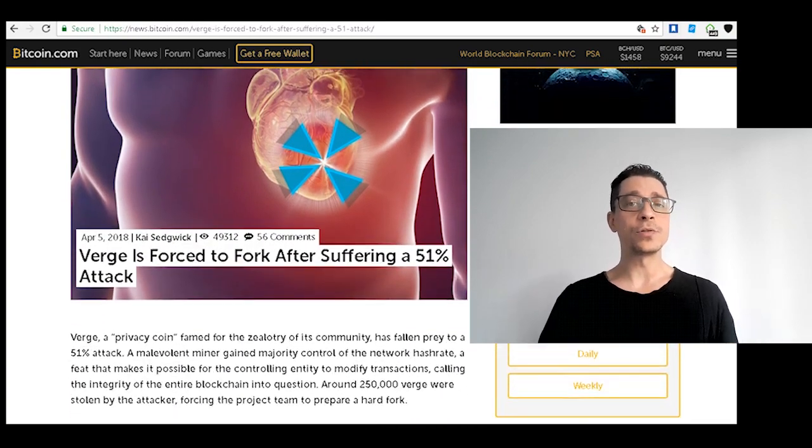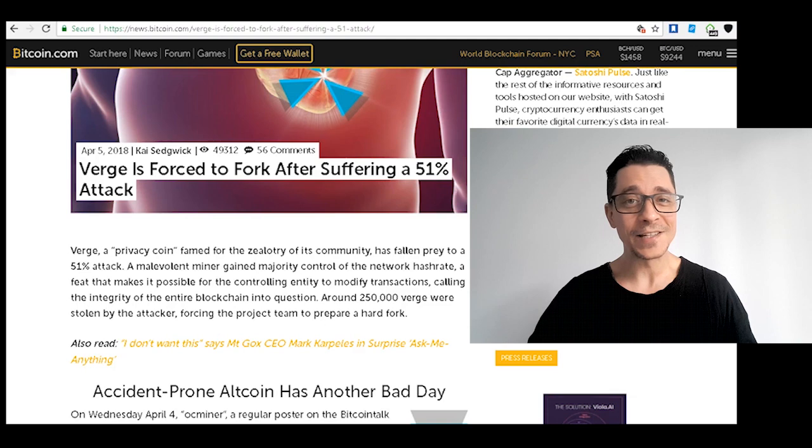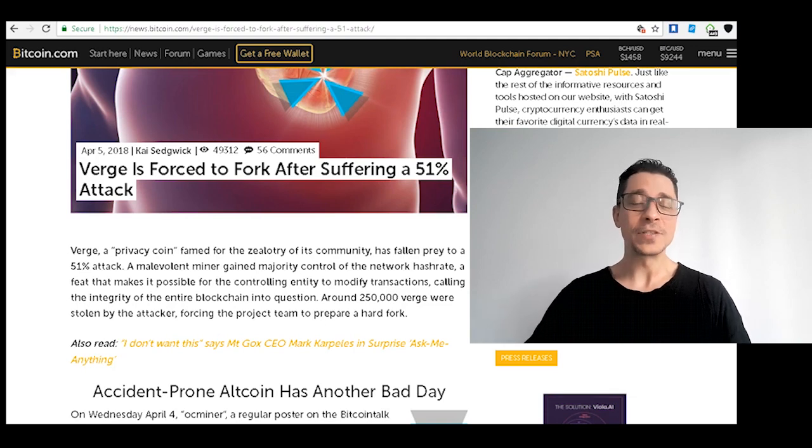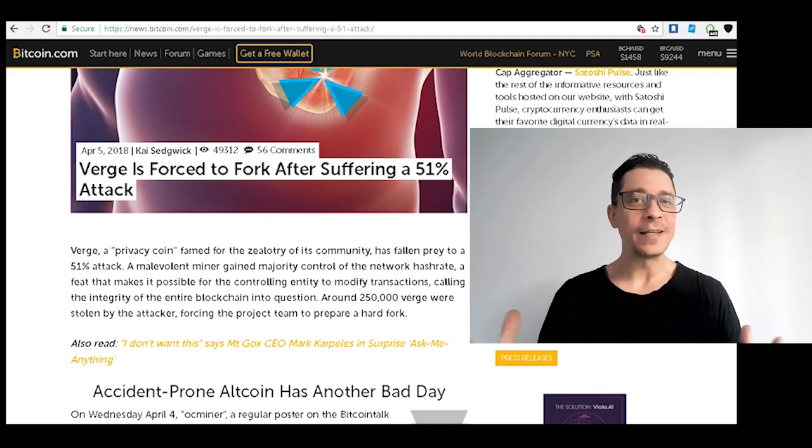Verge had some recent issues with a 51% attack on the network. It caused an accidental fork, and it was handled within a couple of days by the team. But it is seen as a weakness, and this is one of the many arguments against Verge.